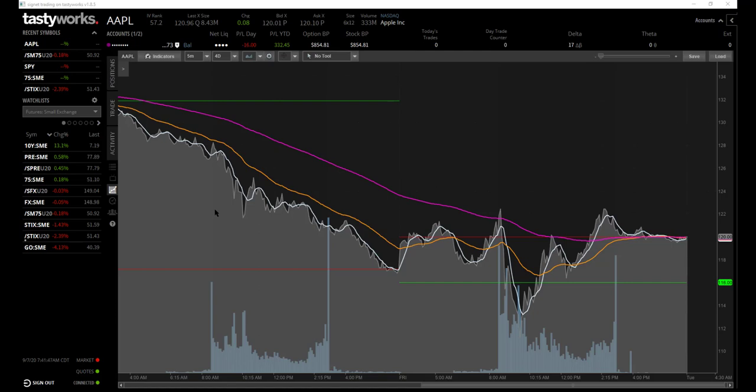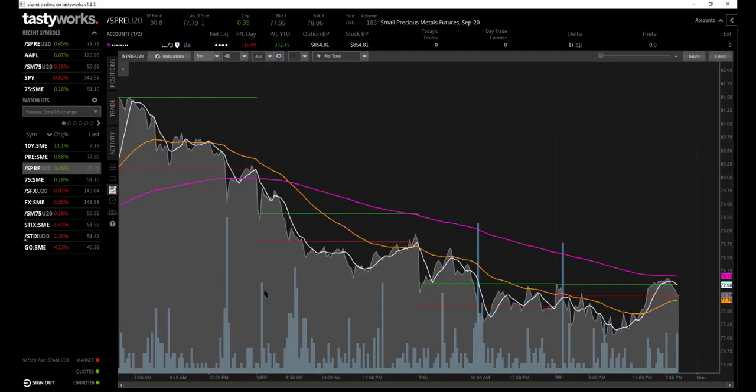I'm going to do a video on the Smalls Exchange. This is a new futures product, completely different than anything we've ever seen before. And the difference between these futures and a regular futures is that you can't trade these at night. And all of the products have the same tick value.